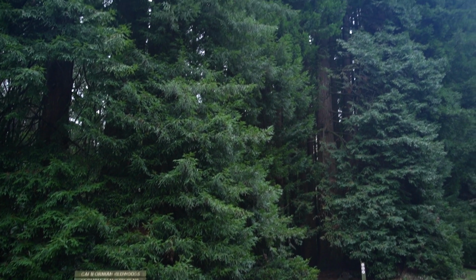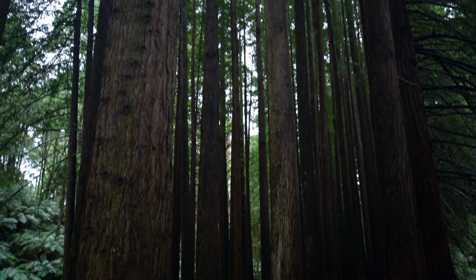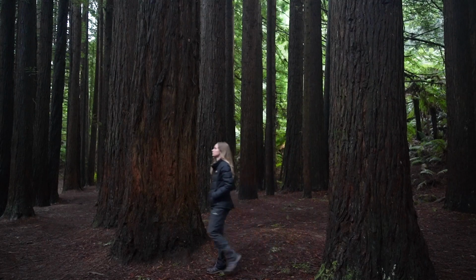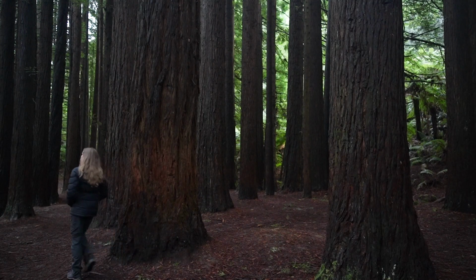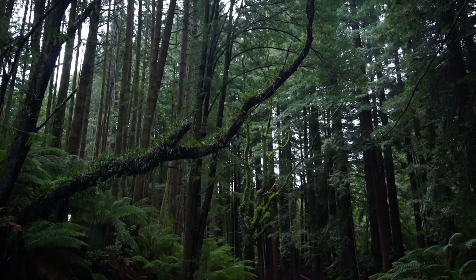You've also got the Redwood Forest, which is in the Great Otway National Park. Absolutely beautiful. You just walk along, through the trees and looking up at these massive redwoods, and they're just so tall and there's so many of them. And honestly, I didn't even know it was there, so it's definitely a lesser known one as well.